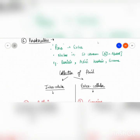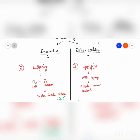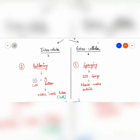Coming on to the second finding, here we have collection of fluid. Collection of fluid can be either intercellular or intracellular. See, just remember, a cell is like a balloon.